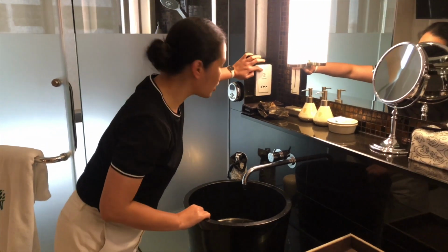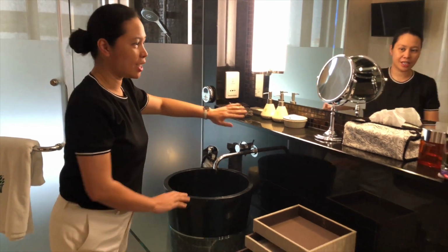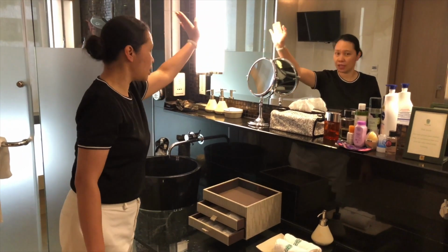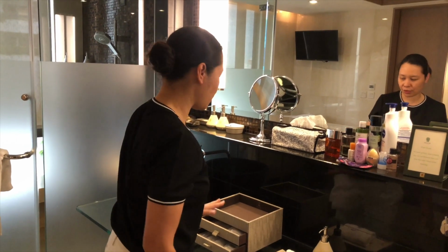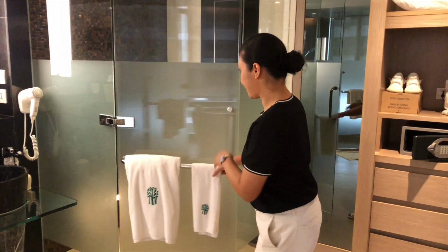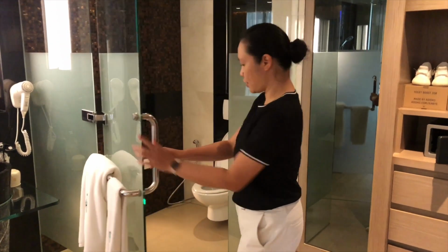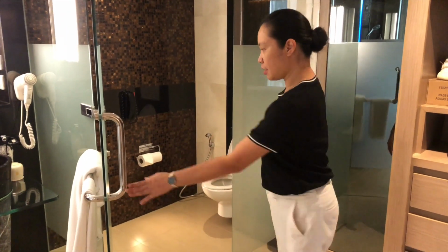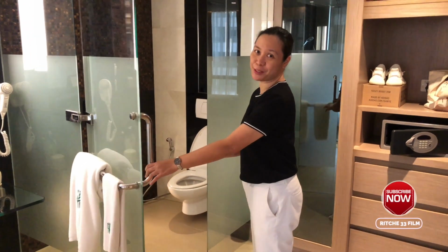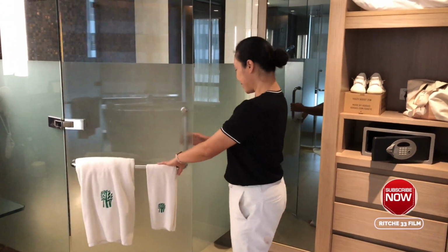Then this one is shavers. If you are doing your shave, you've got your vanity mirror, and a good size mirror here so that you won't be crowded. There are two glasses. This one is your bidet, which is cool, right? It's separated, so it won't stink. So good job, Banyan Tree.